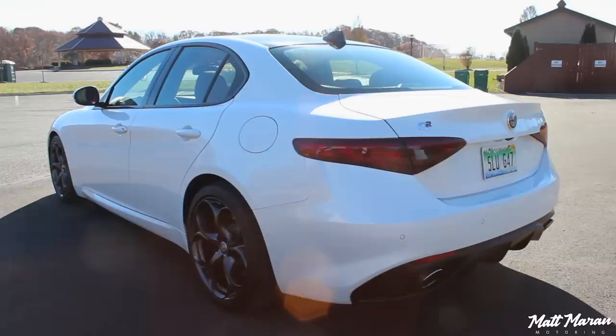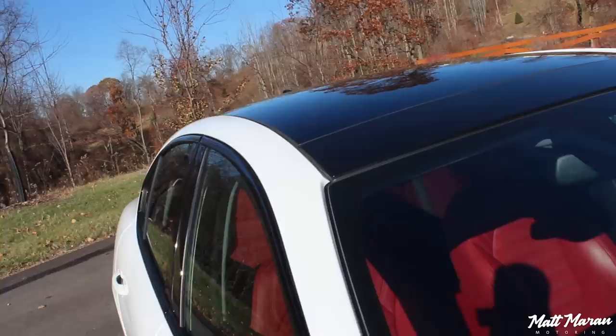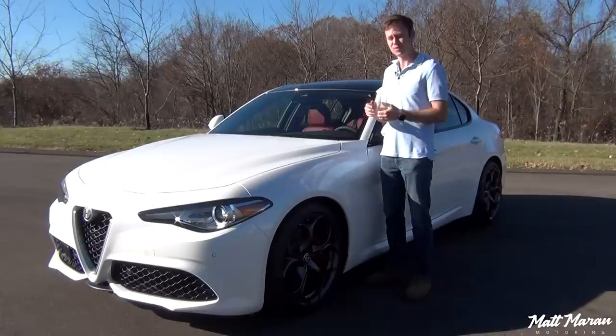I love the taillights. I love the exhaust tips, the way they come out of that rear diffuser that's very nicely sculpted. And it's just got these curves to it. It's not super hard edged and futuristic and aggressive looking. It's just a beautiful shape that's very modern, but still kind of timeless in a lot of ways as well. And overall, I think it's just an excellent and beautiful looking vehicle.